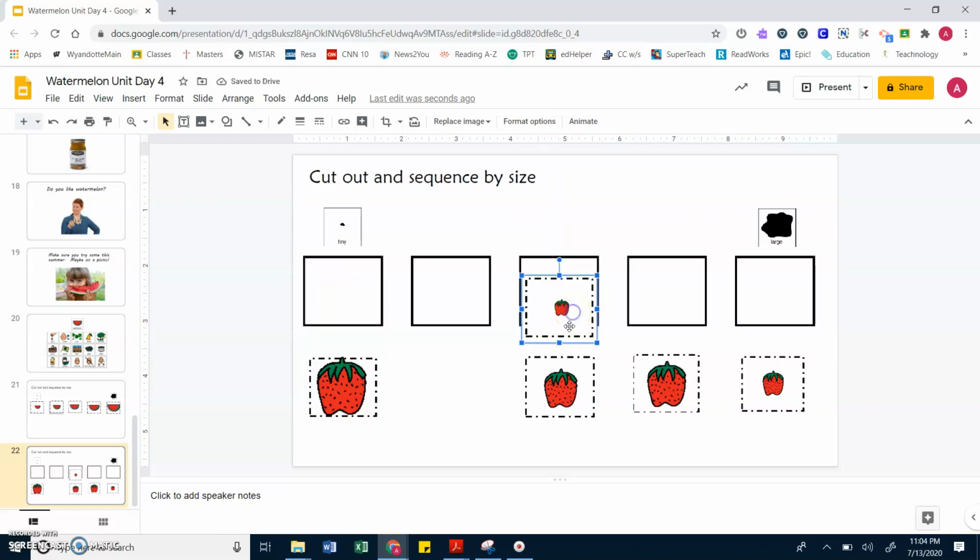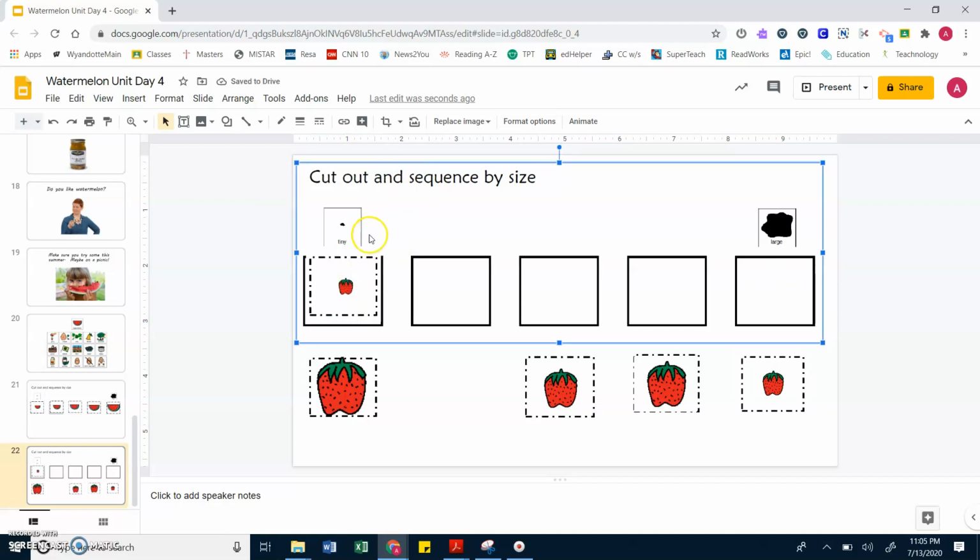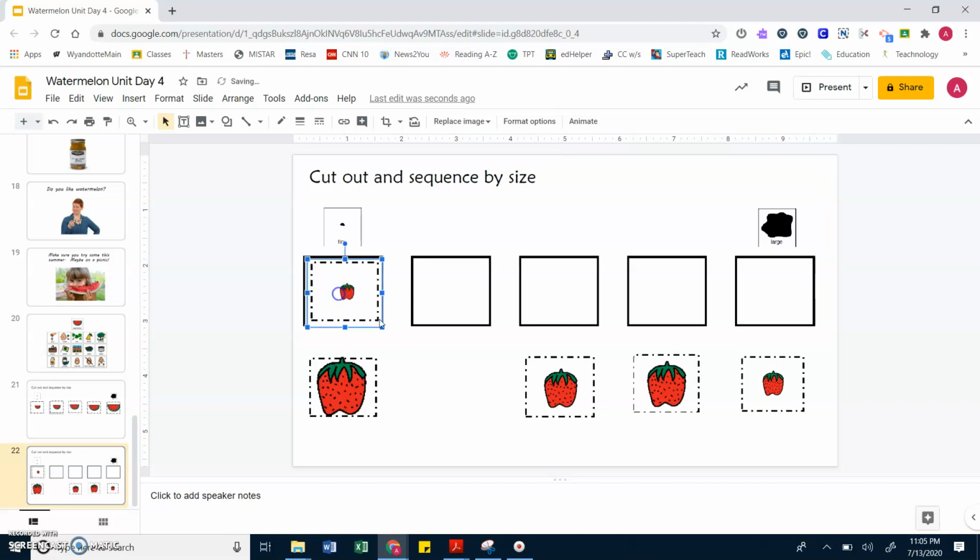Which one's smaller? This one or this one? That's right, this one is. Let's look at this. Which strawberry is smaller? This one or this one? Good job. And lastly, which strawberry is smaller? This strawberry or this strawberry? I think so too. This strawberry is the smallest one, so it's going to go right in the first box under the word tiny because this is the smallest of all of our strawberries.